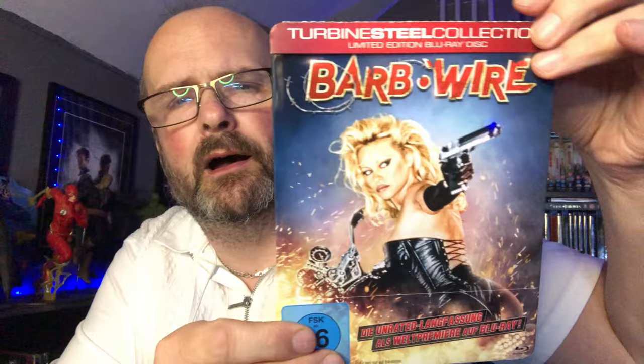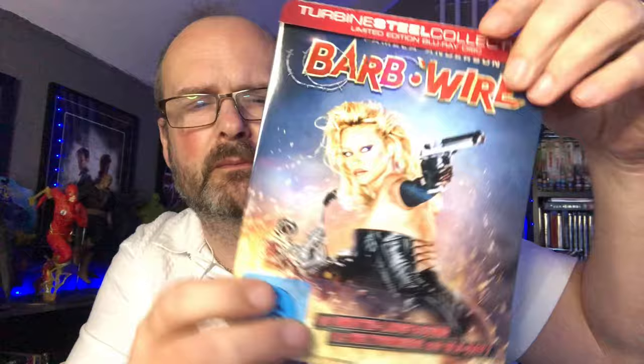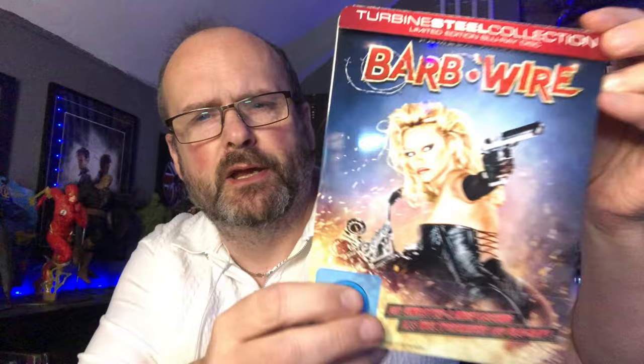There's a film I've got four or five copies of. Barbed Wire steelbook. Yes, well, it's actually a steel tin edition, whatever you want to call them. Ones open up like that. Pamela Anderson, I believe it was 1996 this came out, based upon the Barbed Wire being a Dark Horse comic book, which I did read before the film was ever made.